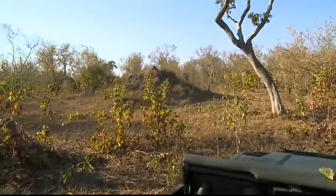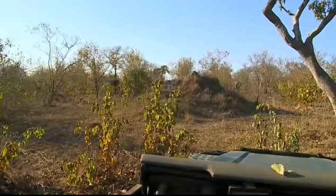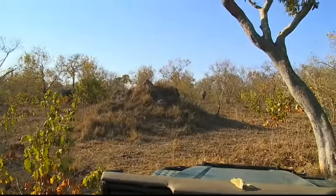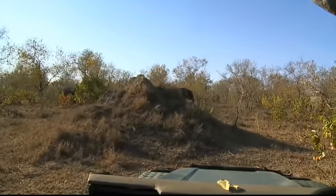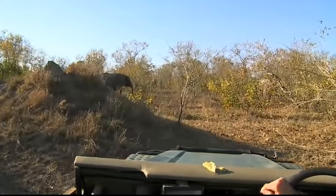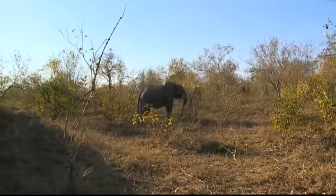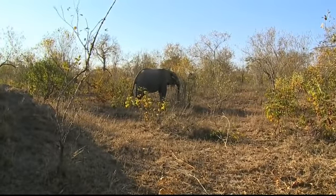Sorry, chaps. I'll just get to the other end of this termite mound and stop there. See if we can't get a decent view from there. See one over the termite mound? Can you see that, Andrew? Nice cow there. There we go. She's feeding on the bark of the tree. Right. That's a bit better.